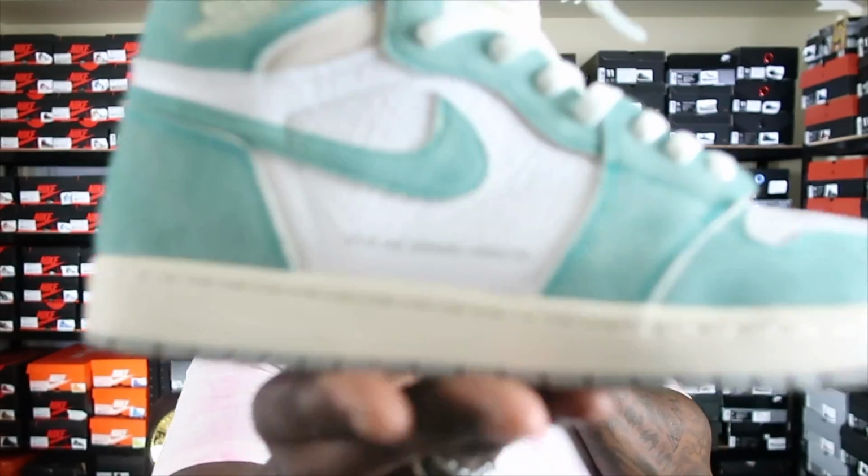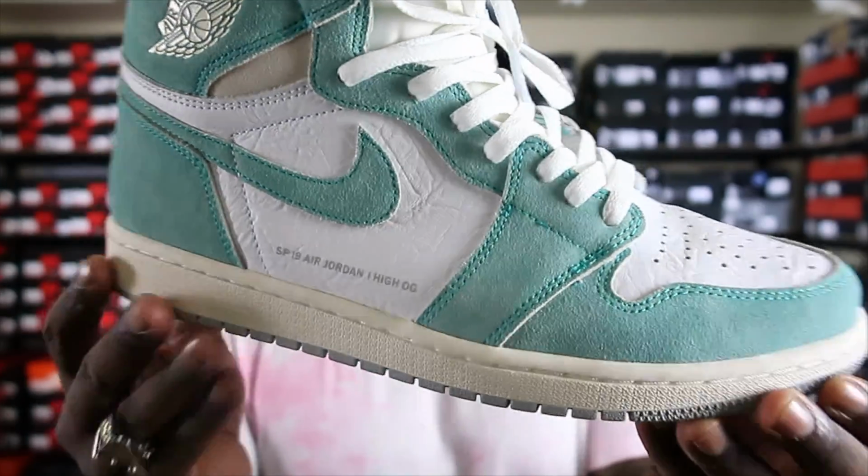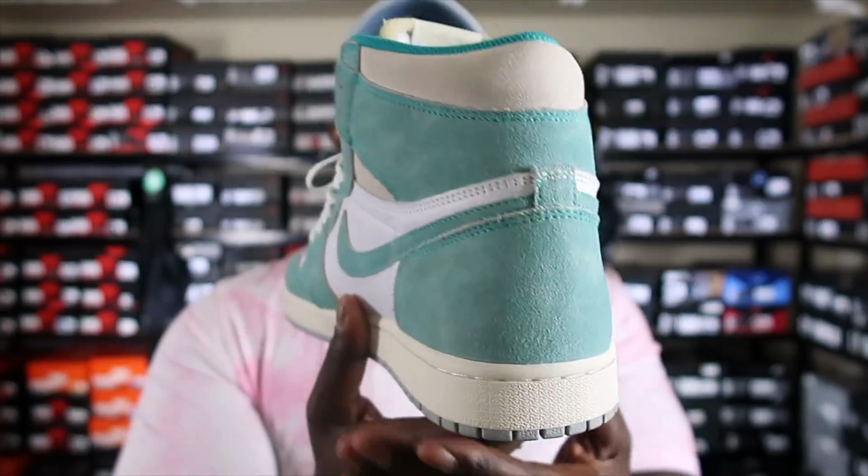One of the shoes that I doubled up on this year, and I actually ended up selling my double up, which really hurt me so dearly, but hey, I love this shoe. Turbo Greens. Very, very dope vibes with this shoe. I love how it has like the washed out look over the shoe. It's not that typical buttery leather that you have. It has a different type of texture on it. I like how they put the SP19 Air Jordan 1 High OG right there as well. And I mean, the quality looks immaculate, but in reality, it's not that soft buttery leather. But very dope shoe.